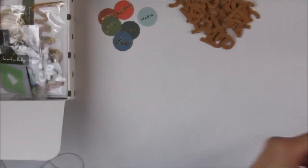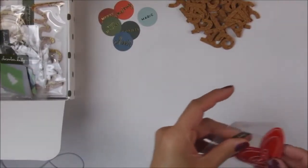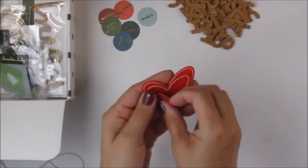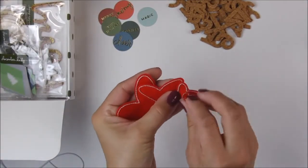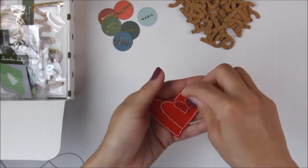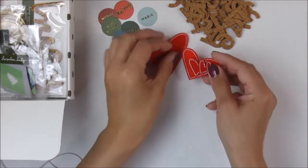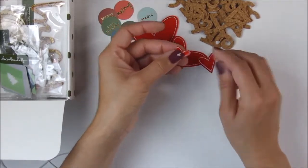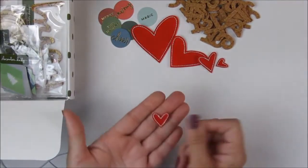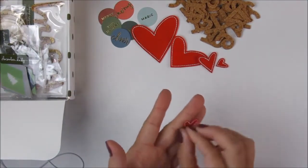Here we have a set of felt stitched stars. You get 5 of these. I like how they're stacked. They're so pretty. This might be something that I'll actually use outside of the page protector because I like the texture that it has.